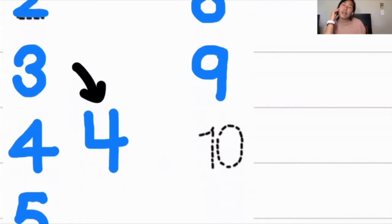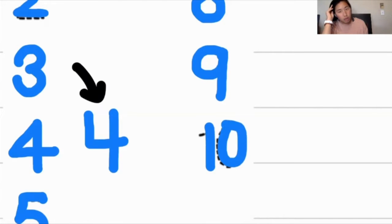Last but not least, let's practice writing our number 10. 10, it's actually kind of like 2 numbers. You see that? There's a 1 and a 0. So if you already can write a 1 and a 0, you just put those together, and that makes a whole new number. It makes the number 10. So number 10, we're going to start with our 1 first. And again, it just starts at the top and goes straight down. And then our number 0, kind of like a long oval, nice and round.